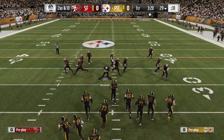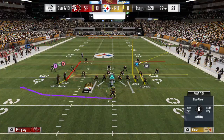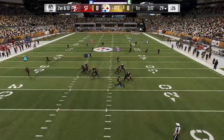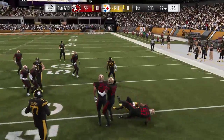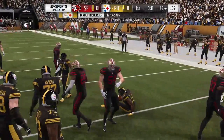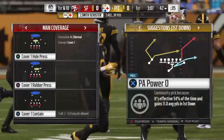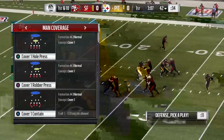Here's 2nd and 10 now from the 29. Second and 10 now. It's Roethlisberger. Open man completes it to Smith-Schuster. And they get him down, but not before he takes it across the 40-yard line. The passing game in rhythm right now for Pittsburgh. There's another first down.